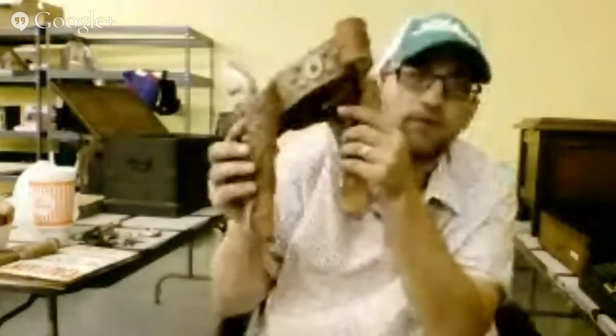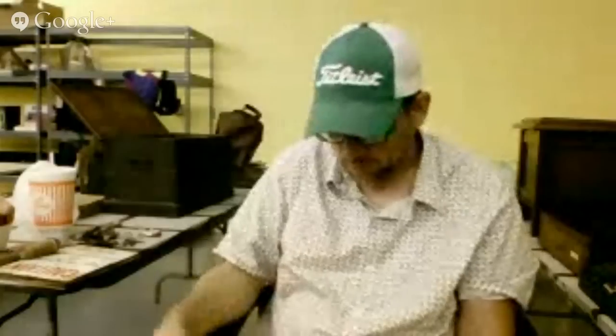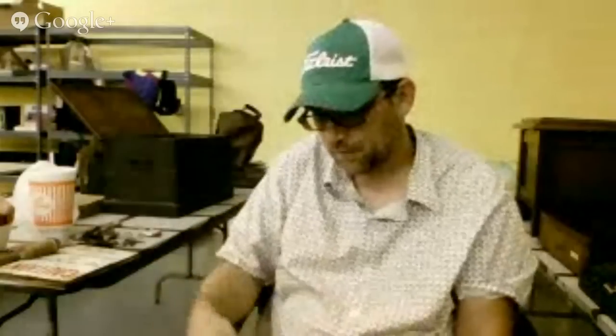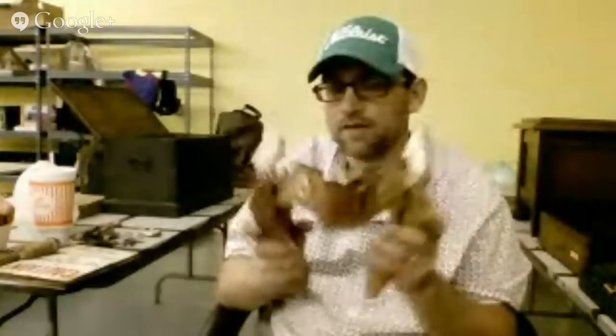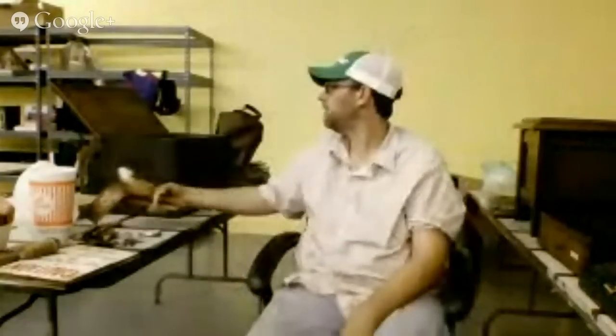And then cap guns, do good with cap guns. Holster, these are Texan Juniors. Work, but I paid $25 for the guns and the holster. I think I'll get somewhere $75-$80 probably for them.